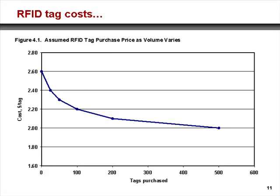So this is just to show you what our assumptions were. We basically said, if you're buying one tag, you're going to spend $2.60. If you're buying a lot of tags, you're going to spend $2. So as your operation varied in size, you were assigned a different cost of tag, because as we went out and looked at what tags cost, we factored that in. In the report, we also talk about what the cost of tags has done over time, and we clearly see that it has dropped. So if anything, we think in today's terms these numbers are too high, but back in 2007 that was the current price.